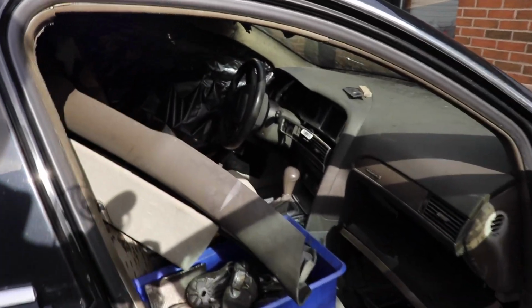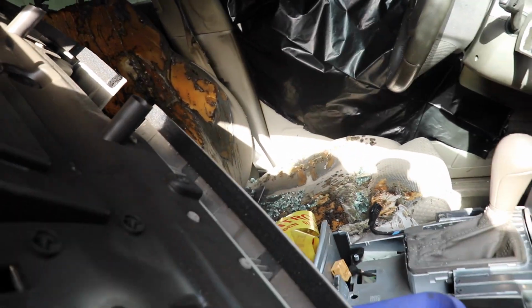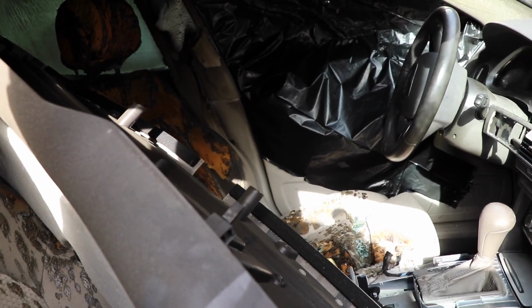Great. I think it's so funny that this man bought the burnt car. You're a lucky man. Of course. This is my second Audi. Well, the first one was better looking.